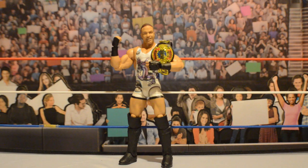Welcome back, and this is a showcase I've been really, really excited for. The more I have been adding to this collection, the more excited I get, because who doesn't want more RVD figures? And I have a bunch that I'm going to show off today, and really, I have plenty more that I want to make. One I don't have is from WrestleMania 22, I think it was, when he won Money in the Bank, in his all red dragon attire.